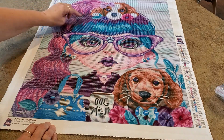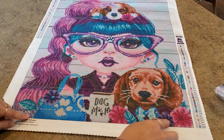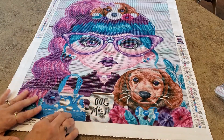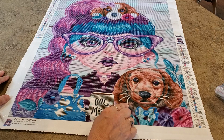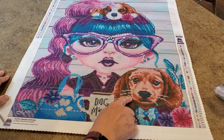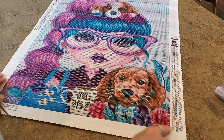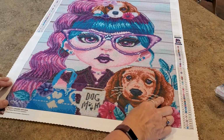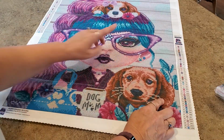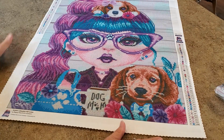We'll see. But isn't she adorable? Pink and purple hair, the teal, the pink and purple flowers, the teal purse, and these whiskers have got to be AB, right? Maybe not. I might do that. They don't look like they're AB. I might make those. Oh, no, they are. I'm sorry, they are. I had to go back up one more. I forgot I had to go up 5. So yeah, those are going to be AB. And the little spots on her glasses are AB. Oh, we'll look at all that in a minute.